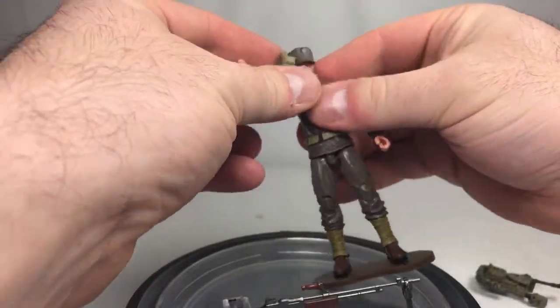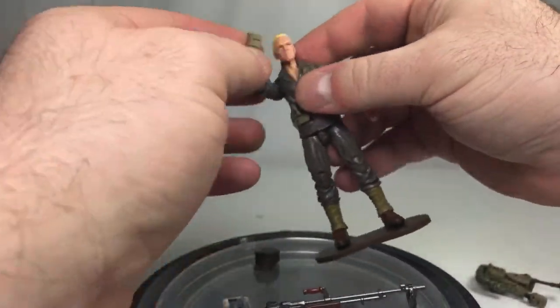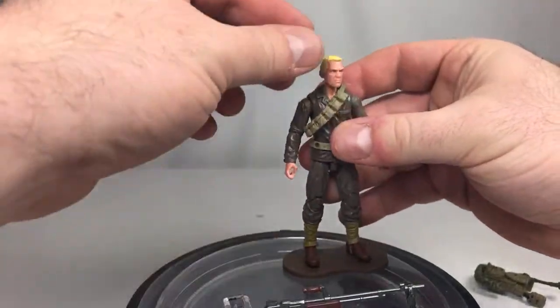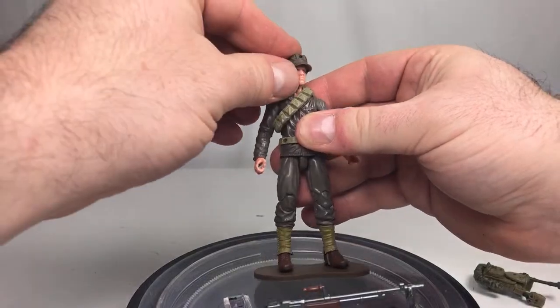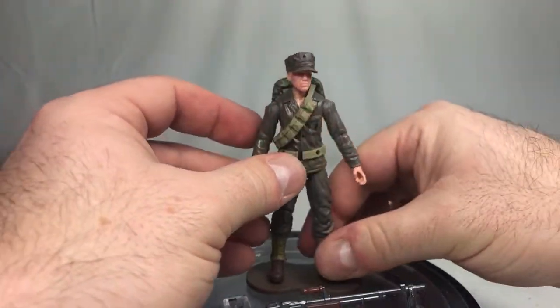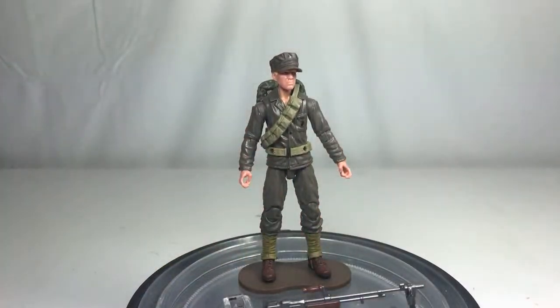Take your hat off, stupid. And this is what it'll look like with all this stuff on. Now, even that Marine logo on the hat is awesome. Yeah, looks good. Looking good.